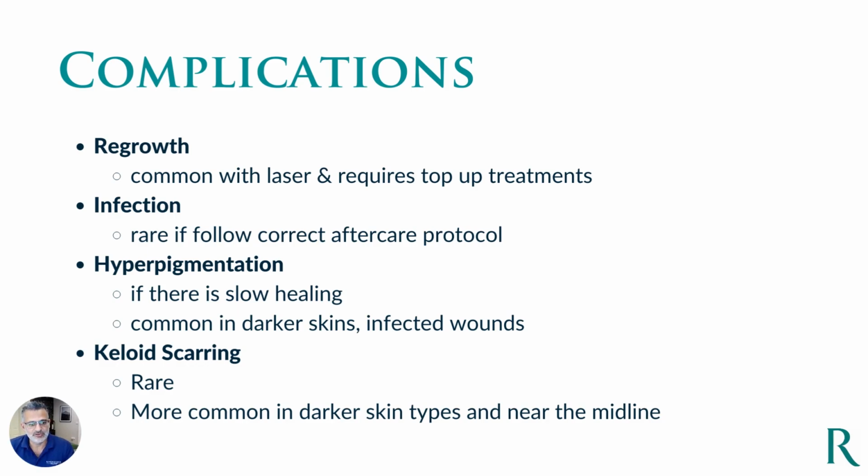Well, first of all, regrowth of moles is quite common. It's not unusual for a mole to want to grow back unless it's been fully excised, in other words, with a linear scar. So with lasers and radiosurgery, they can come back and they may require top-up treatments. I would say it's the minority of cases, that's for sure, but don't be surprised if in some cases the mole comes back at about 6 to 8 weeks post-treatment, in which case you just attend for a quick top-up treatment.